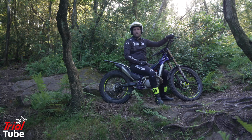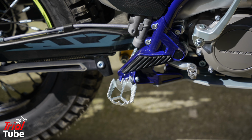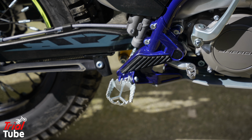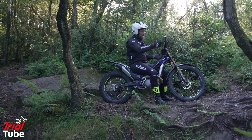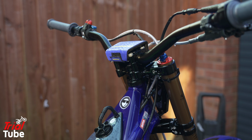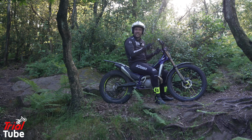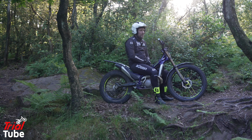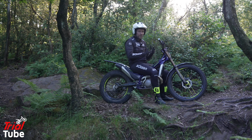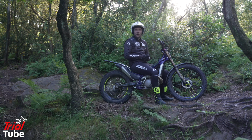A few things that I've already been caught out on. The pegs, the standard Sherco pegs, are so grippy that I won't be changing them for anything else. I'll be staying on the standard pegs. The bar angle, which I thought I needed to tip my bars further forward because of the rake of the forks on the Sherco, isn't as bad as what it was on the previous model. So what I need to do now is bring them back to my original bar position. The bike's, shall we say, cockpit area feels large. There's plenty of room. So you don't really need to tip the bars that far forward.